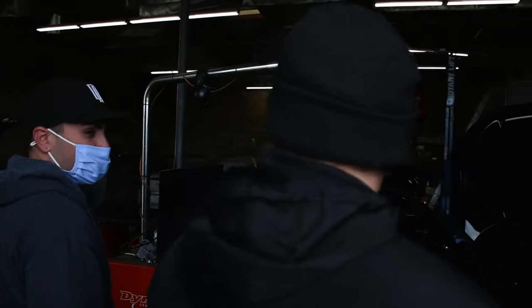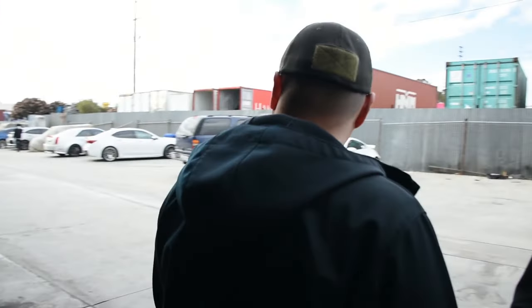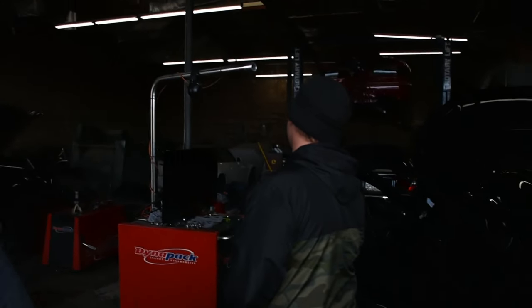Getting 401 horsepower on that one. 400 horsepower? What? How much torque? 450 torque, 401 horsepower, yep. Dude. 450 and 401, huh? Wow. Damn. That's just bad. Yeah, buddy. 401 horsepower.